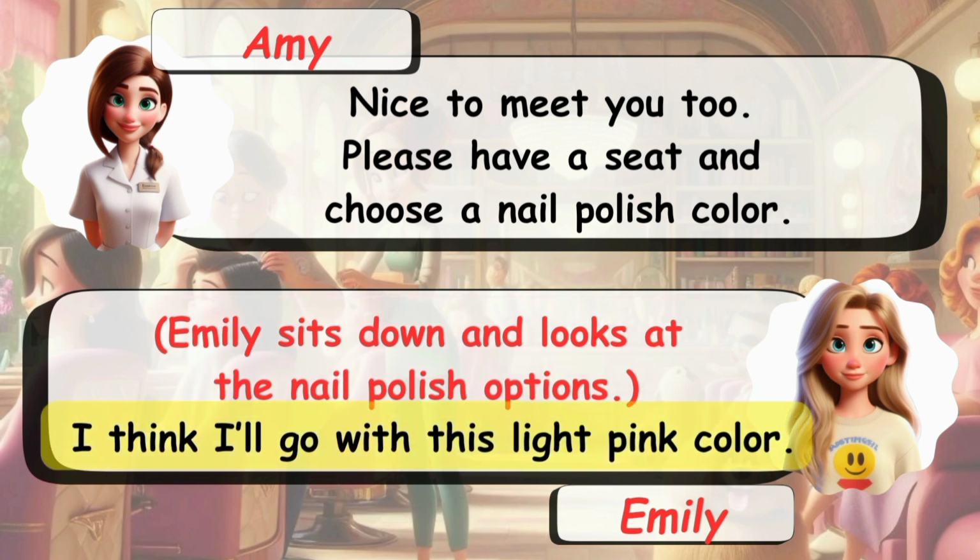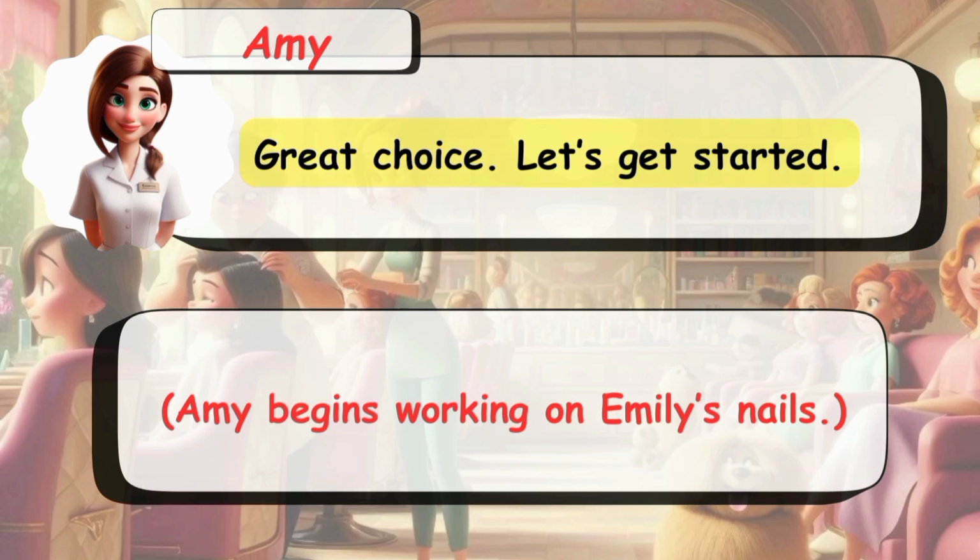I think I'll go with this light pink color. Great choice. Let's get started.